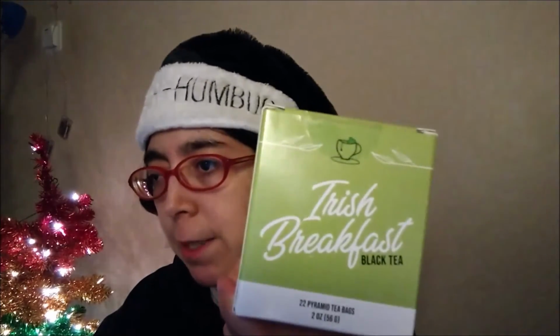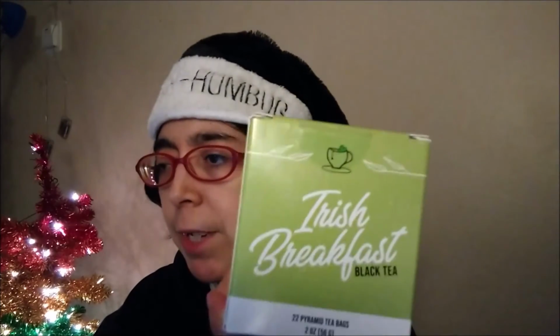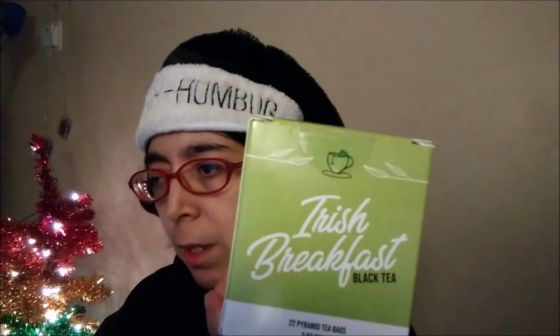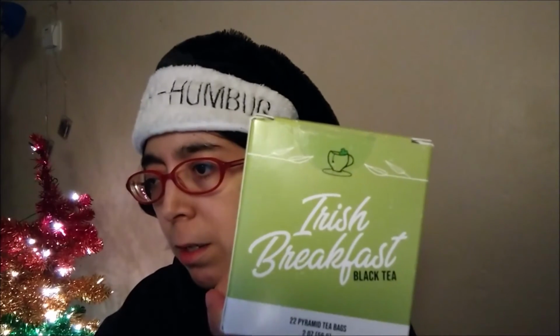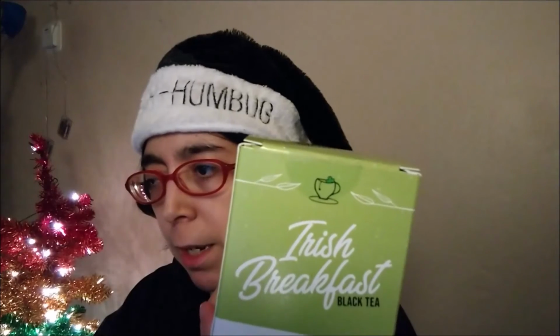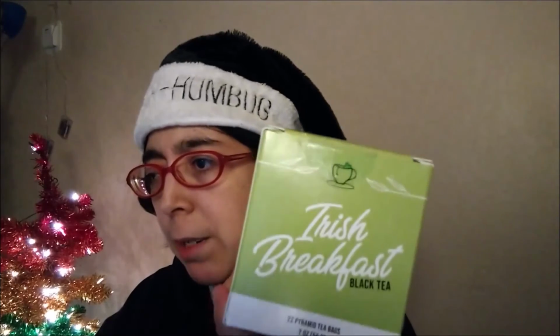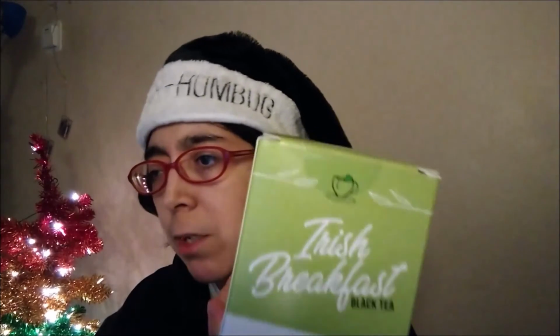So just black teas in here from Kenya and India. Antioxidant level is high. Caffeine content is medium. And all three teas are kosher, vegan, and vegetarian certified. And the tea pyramids are made from a plant-based source, fully backyard compostable and biodegradable. So that's pretty cool about all this.